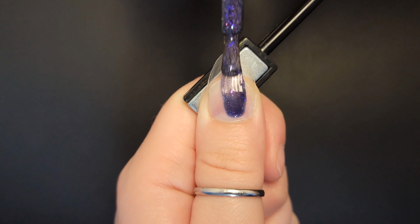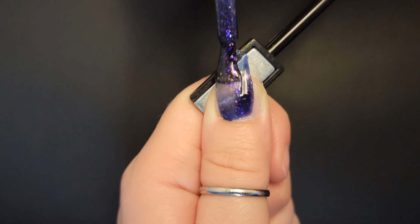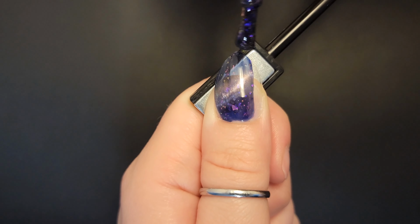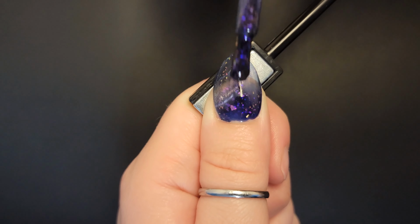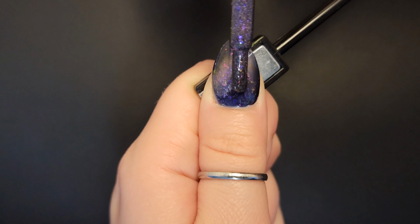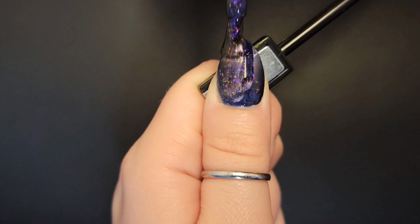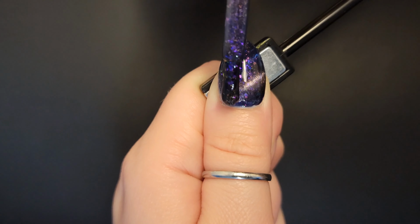So Melica Mystica is a magnetic, so I'm going to show it to you magnetized. This is a very thick but very self-leveling polish. So on the second coat, you can start to see those flakies in the base color. That paired with the magnetic effect really give this polish a very mystical, very magical effect.